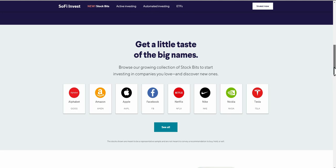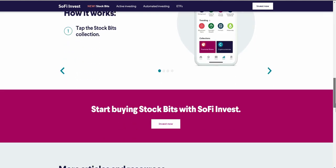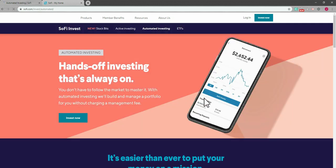And one of the things about being able to do fractional shares, I think it's also a good way to teach your kids how to invest as well. So let's look at some other features that they have. They call them active investing and automated investing. So go to automated investing. They have it set up that if you want to invest hands off, you can do automated investing. Now, I think it's pretty cool.